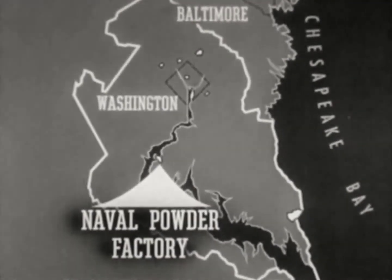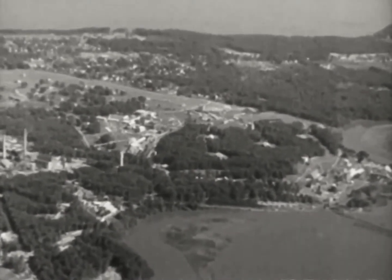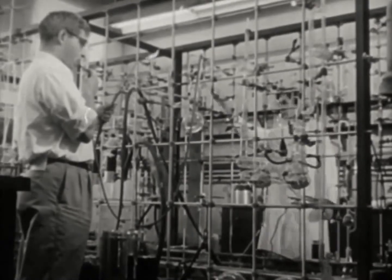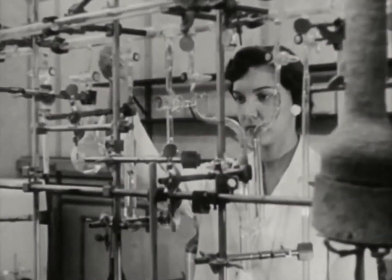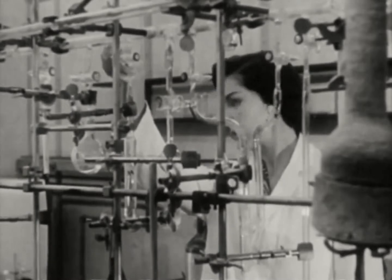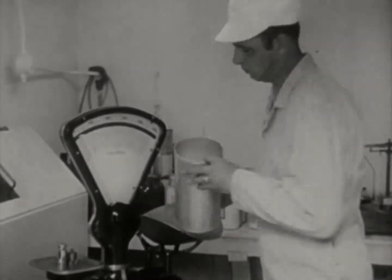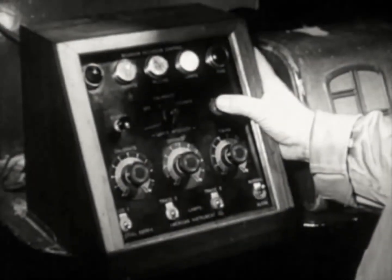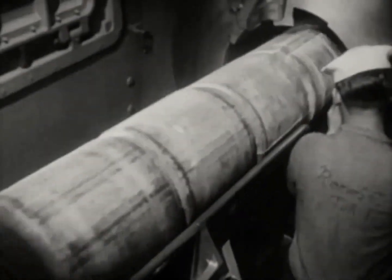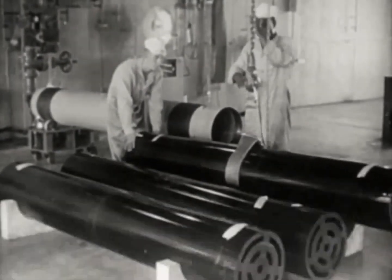The Naval Powder Factory is located in Indian Head, Maryland. This 3,000-acre installation is one of the Navy's principal centers for developing and testing propellants. These highly trained scientists working in modern laboratories are constantly improving present propellants and are conducting basic research pointing toward more effective propellants for the future. Propellants are first produced in laboratory quantities, then in pilot plant quantities, before they are finally put into mass production. To ensure correct operation and safe handling, all propellants are thoroughly tested before being issued to the fleet. The Naval Powder Factory's production facilities extend from the manufacture of traditional gunpowder to control boosters for the Navy's latest guided missiles.